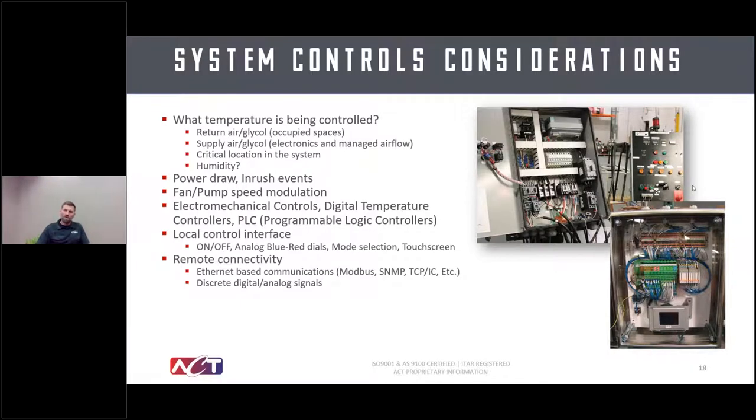So when we put together a controls package, one of the things we have to start with is what are we trying to control? For air systems, if you're doing an occupied space, you might do return air. Might kind of function like a house residential style system where you're basically looking at the air coming back, and once it gets too warm, you start to cool. Once you get too cold, you turn it off. So you can cycle on and off.